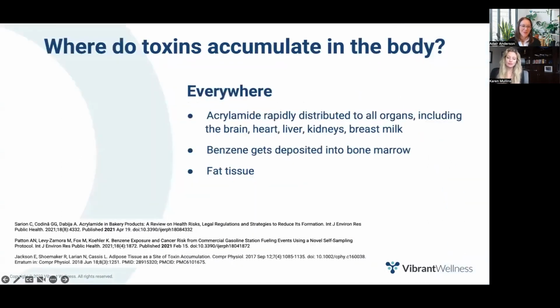Absolutely. So really these toxins can accumulate everywhere. For example, acrylamide is rapidly distributed to all organs, including the brain, heart, liver, kidneys, and also found in breast milk. Benzene can get deposited in the bone marrow. In fact, human studies show benzene exposure can actually increase development of acute myeloid leukemia and other leukemias.